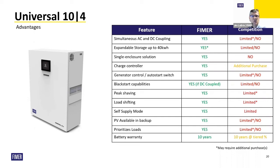Other features of the 10-4 include expandable storage. You can expand it up to 40 kilowatt hours. The charge controller, the automatic transfer switches, and the generator inputs are included at no additional cost. DC coupled 10-4s can be black started. This allows homeowners with empty batteries to restart their systems without a grid connection. Homeowners, of course, have the option to choose to keep power in reserve or program the unit to operate in self-supply mode.